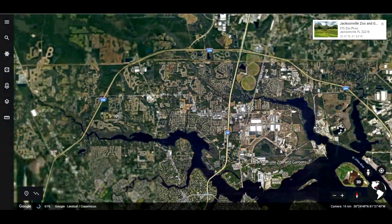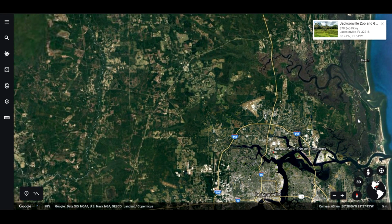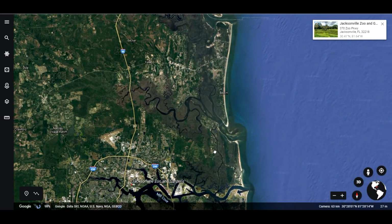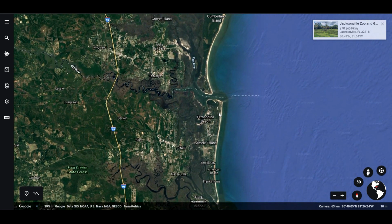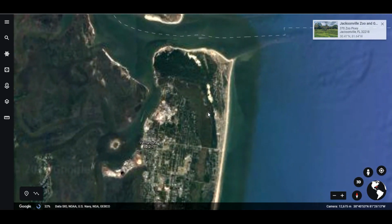Alright, so we're headed north again, zooming out a little bit farther, and a little bit farther up here, to something I want to go see. I haven't been able to yet. It's here in the Fernandina Beach area. It is Fort Clinch.